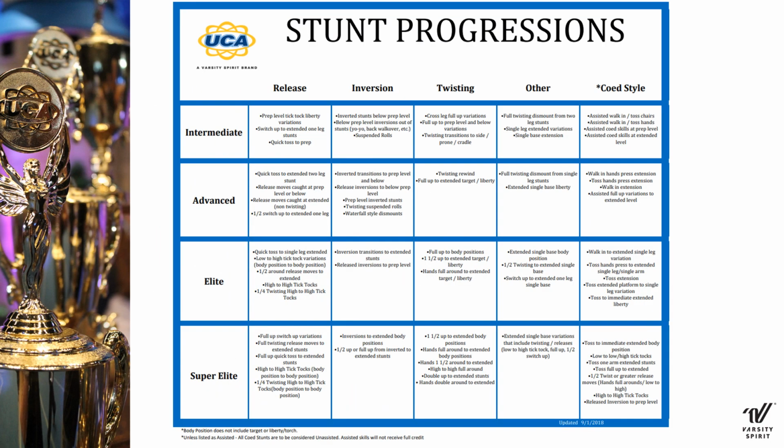Here we have some examples of building skills and where they would be located in a stunt progression based on category. This is based on the stunt progression taught during summer camp and is used by the judges to better rank skills. There are no scores directly associated with any of these skills.